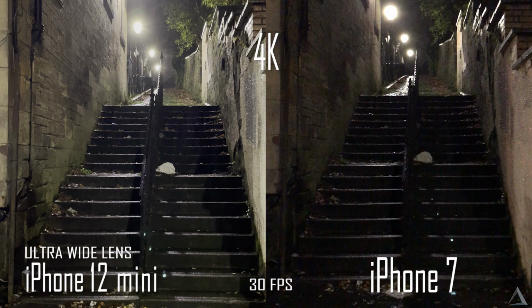I think in that case we can give 2 points to iPhone 12 mini because we have improvement of image stabilization and sound quality. Well done. That's the winner of this test. 2 points for iPhone 12 mini. Bam. And we can go for another test. Let's go.